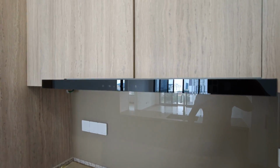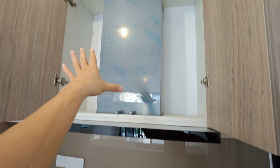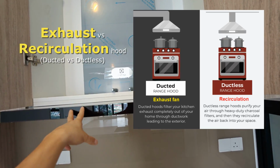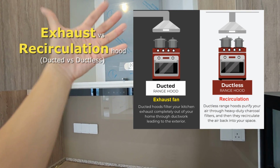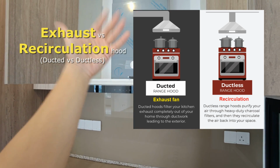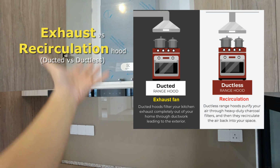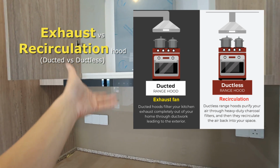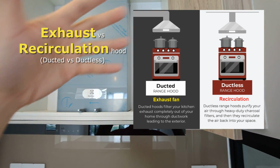Why? Because it's actually an exhaust fan type, yeah, where they actually suck out the thing and throw out the exhaust. The other type is the circulation, where you have your carbon filter. That's actually not so effective, yeah, and it basically recirculates the air as per the name, and throws it back into the kitchen. Hence, if it's not filtered properly, and usually it's not so effective, those circulation, so you still get that smell. Compared to this type of, I would say, exhaust type, is much more effective.